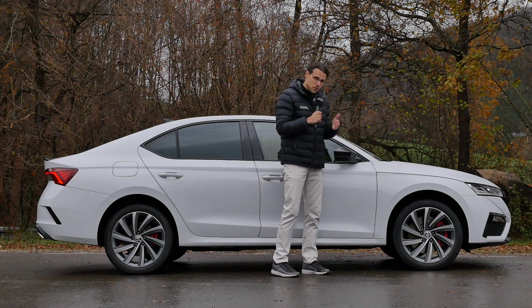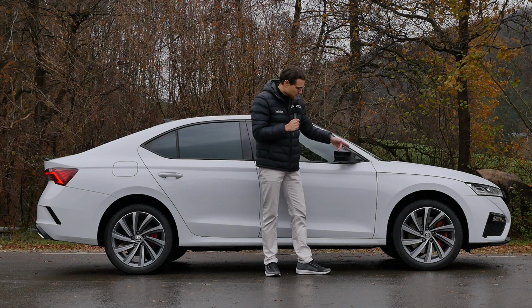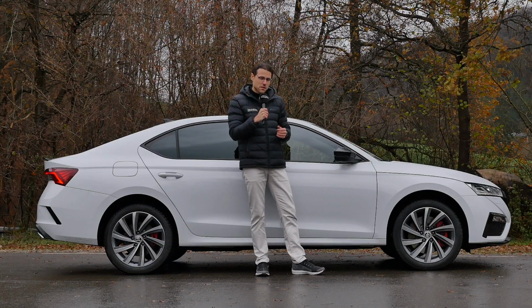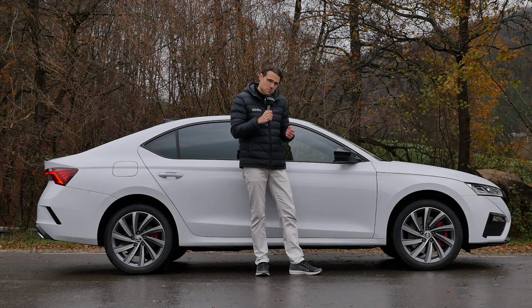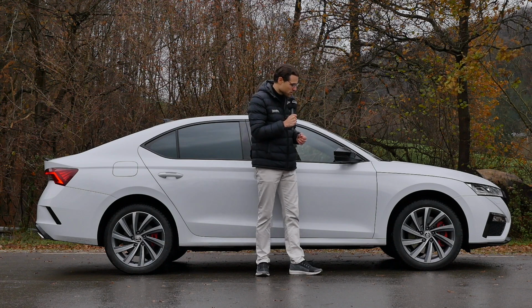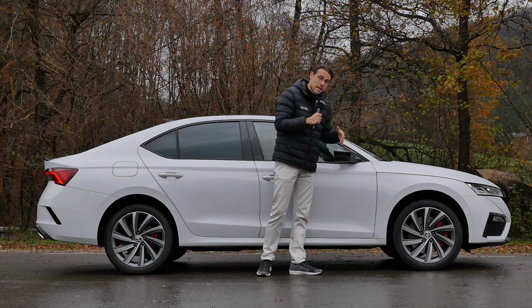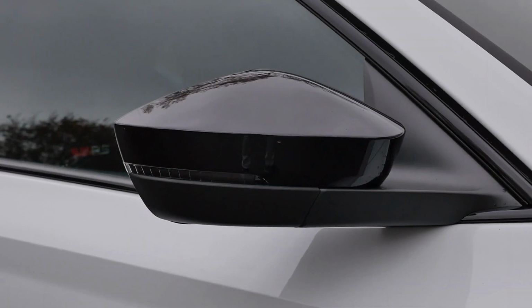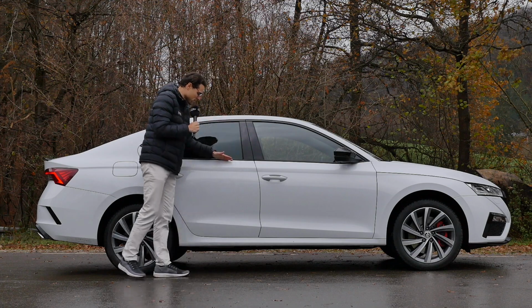Wheels come, in Germany for example, standard 18-inch. It's also 18-inch right here with winter tires. And in the UK, 19-inch would be standard. Otherwise, in other countries, depending on the country specifics, then an option. But with summer tires and the 19-inch wheels, it would look even more menacing. Contrasting mirror caps here in black, also black frames around the windows.